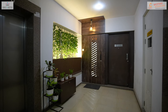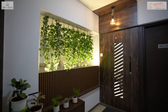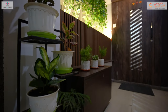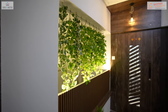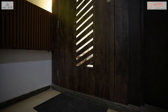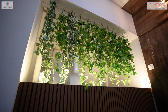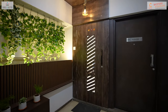Starting with the entrance, the wooden entrance emphasizes the use of rich, natural wood-toned laminate to create a welcoming and inviting ambience. On the left side of the entrance, the client wanted the duct area to be less visible, so we have designed it in such a way with hanging artificial plants, and we have added wooden textured PVC rafters to cover the railing. The focal point of this entrance is undoubtedly the wooden door. We have carved grooves directly into the safety door instead of using a CNC cut metal jaali, due to which the entrance gets a distinct look.